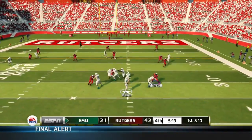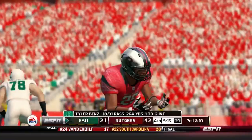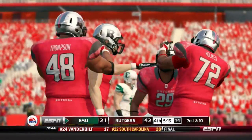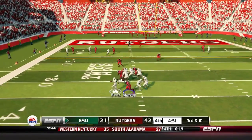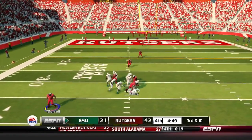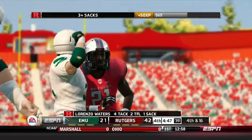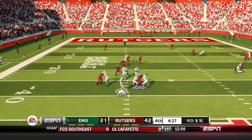So can Tyler Benz come up with something here in the end zone? He drops it off short, and Devon Jacobs, the freshman, right through his hands. The second week in a row we've seen something like that from him. Now 3rd and 10, 5 minutes to play. Benz under pressure, and he's sacked. Strong safety Lorenzo Waters doing his part to put this one away. One more play from our defense, and this one's over.